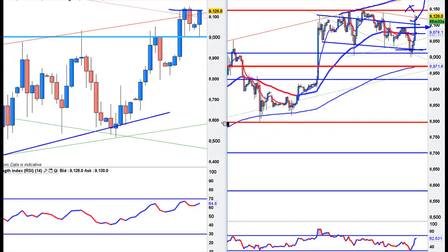Okay, so I'm going to leave the video here. So you can see we've had a nice move up from this 90 level, so we're 128 points up from the 90 level and hitting resistance. I'm going to lock in some profits now. I'm going to get my stop underneath this support level here and see if I can get up to 92. Alright, I hope that helps.